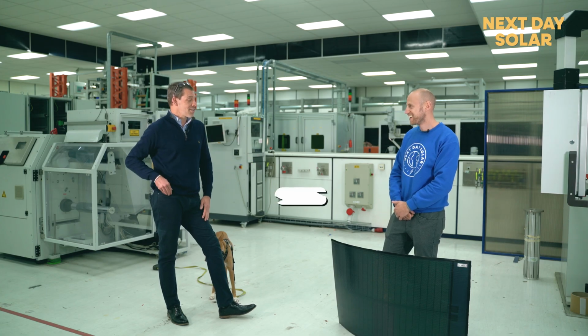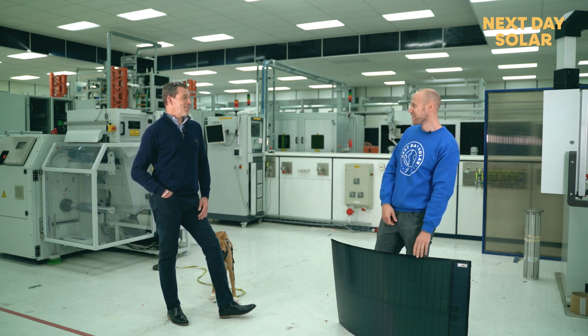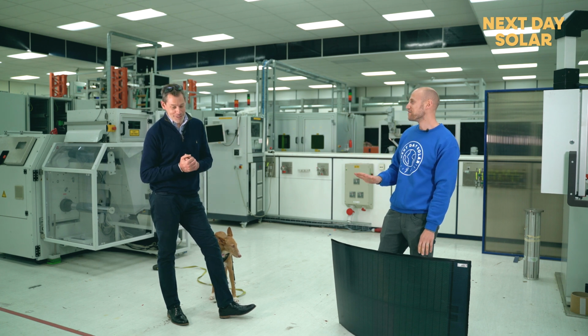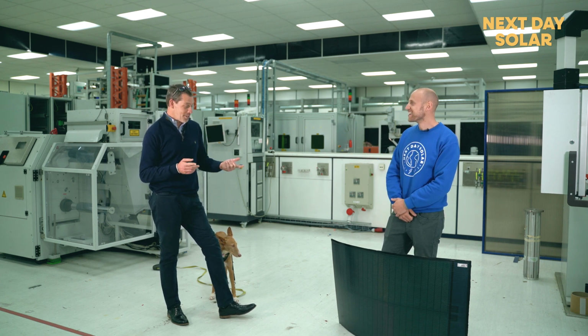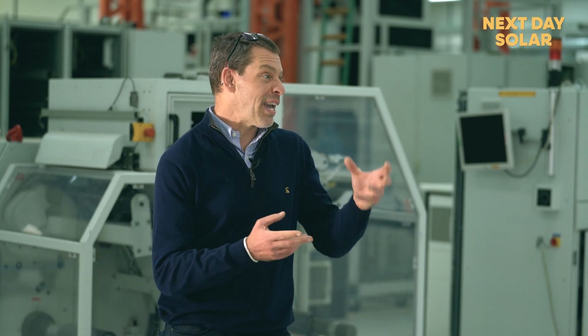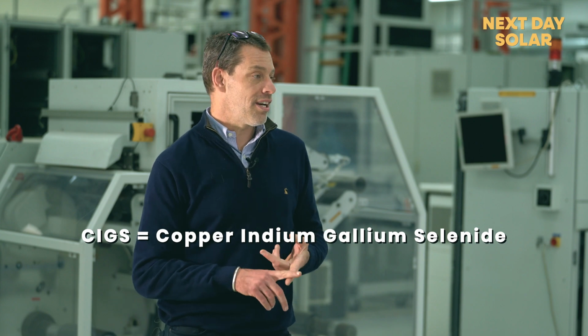So we then looked at SIGs as being the next big thing. You call them SIGs, and I've asked twice today already. What is it? It's not a cigarette. No, it's far from a cigarette. It's much cleaner than that. So most conventional panels are either going to be glass-based or silicon-based systems. SIGs is a copper, indium, gallium, selenide construction.